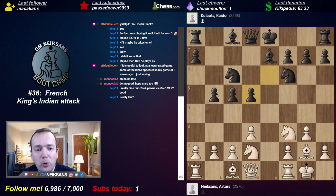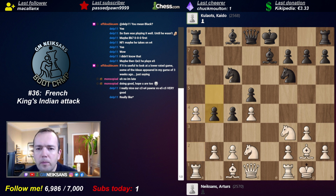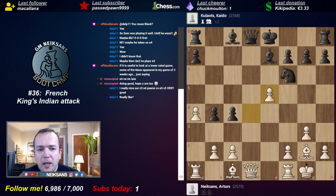So after d4, he plays c4, and I think it was a4, yeah, a4, b4, and either knight e5, or knight takes c4, takes and knight e5. And this wins something for white. At least this is the idea. Takes, the rook is under attack, the knight is under attack. This is bad news for black.